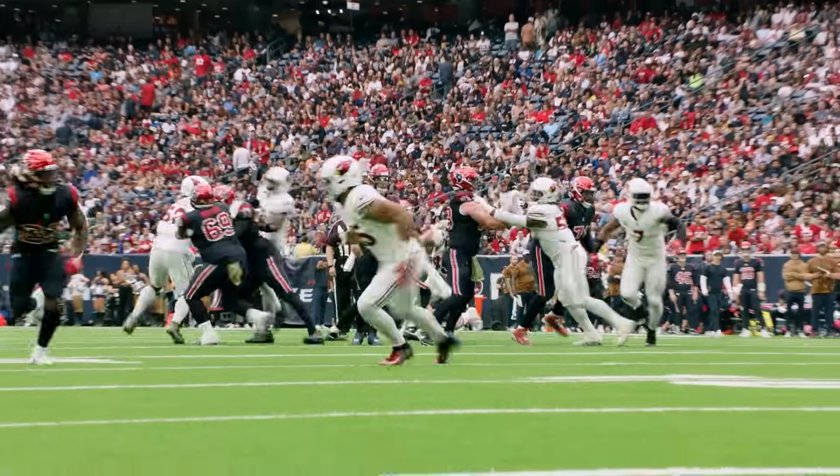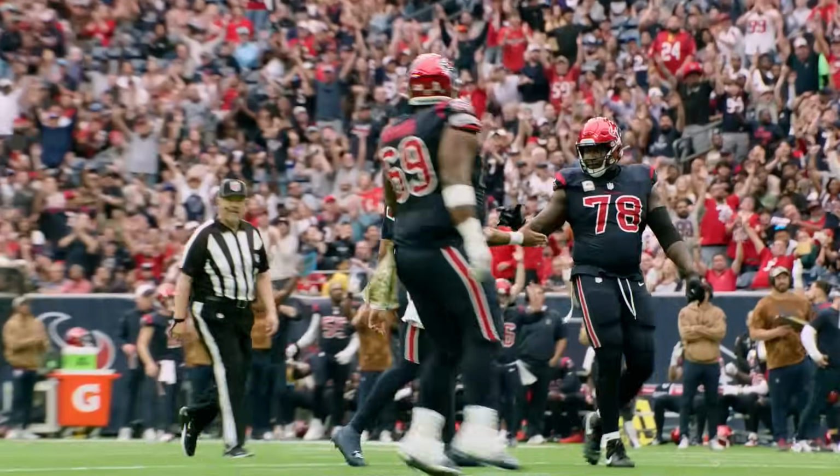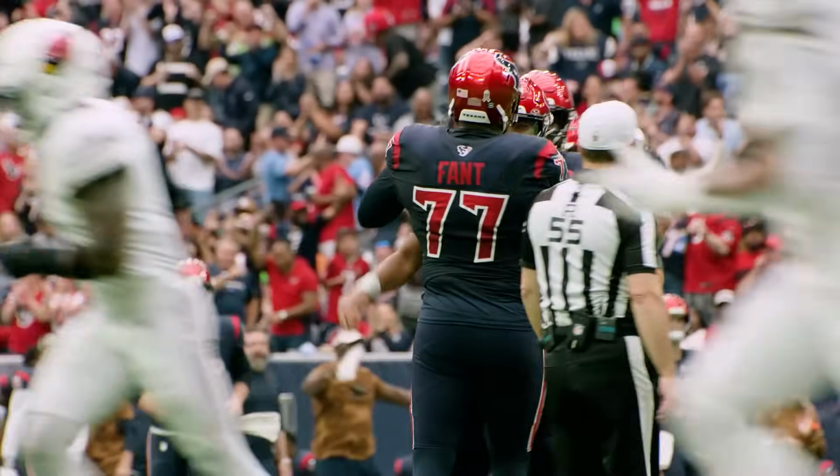CJ throwing over the middle, caught, sliding catch. That's a touchdown, Dalton Schultz. The score. The slip, that's all we're going to do, bro.